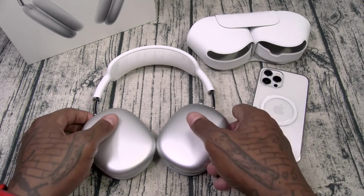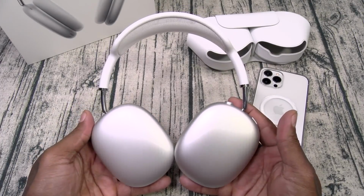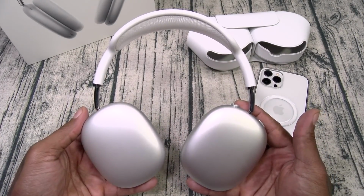Anyway, Apple AirPod Maxes. I hate the name, but I love these. I love these. Hit me up in the comments. Let me know what y'all think about these.